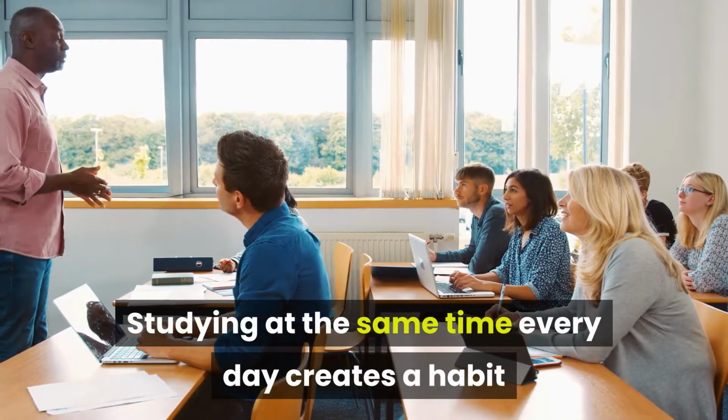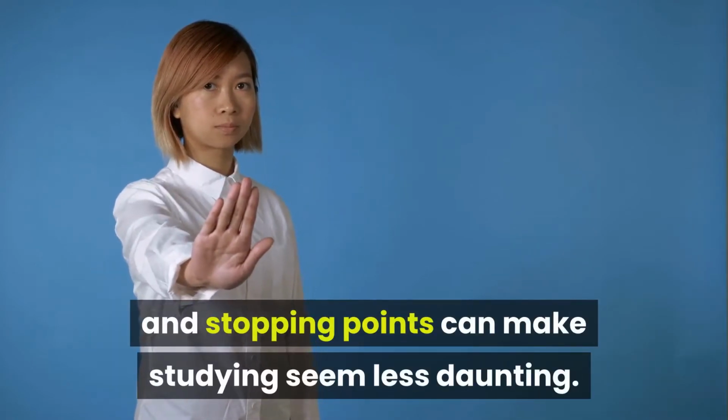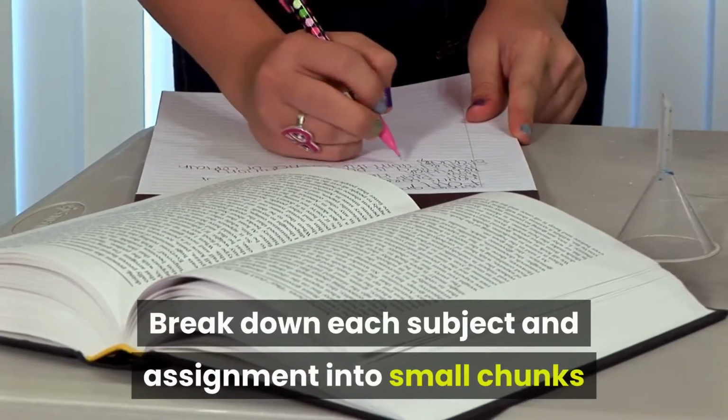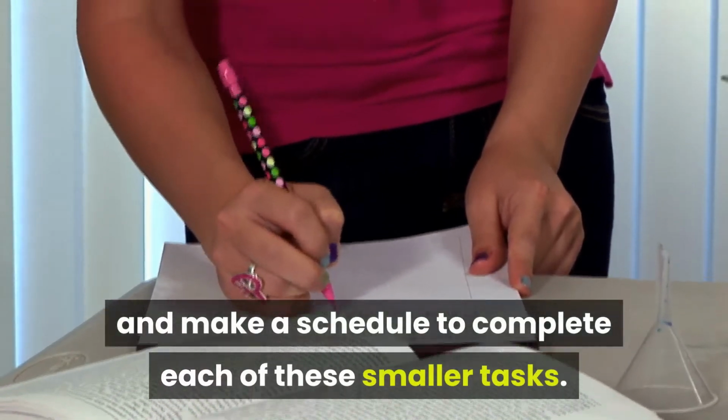Step 1. Set a daily schedule. Studying at the same time every day creates a habit that helps you focus. Additionally, having set starting and stopping points can make studying seem less daunting. Break down each subject and assignment into small chunks and make a schedule to complete each of these smaller tasks.